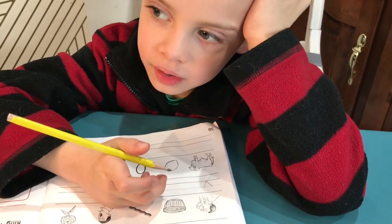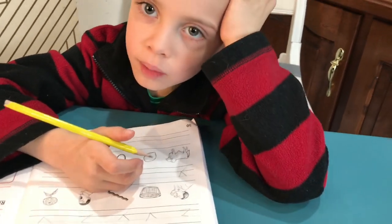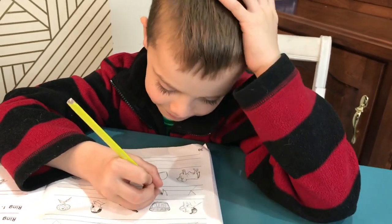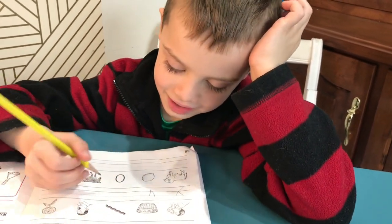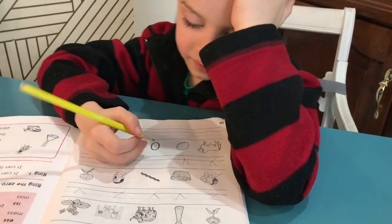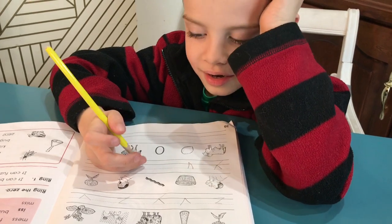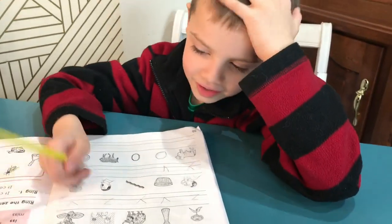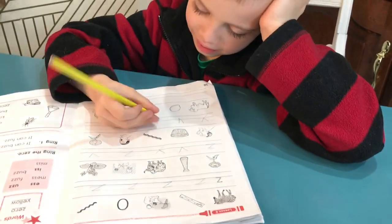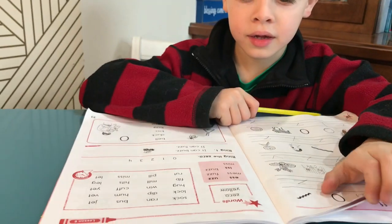I bet that's a vat. Vat. I know. Some of these are a stretch. All right, what's that? Yeah. What's the next one? Bacon. It does look like bacon. It's actually a zigzag, but it definitely looks like bacon. Zigzag. Yeah, so we'll do zigzag.